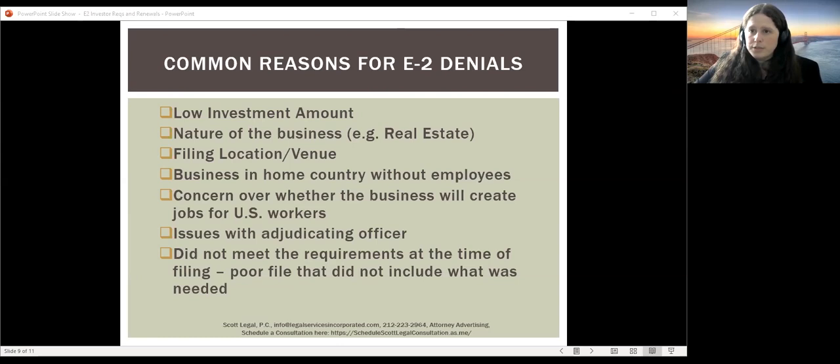Sometimes you may have an issue with the adjudicating officer. The officers have complete discretion over whether to grant or deny the visa, and there's not an appeal process. However, if you reapply, most consulates will make an effort to give you a different officer. It's not guaranteed, but I think it's a good thing to know.